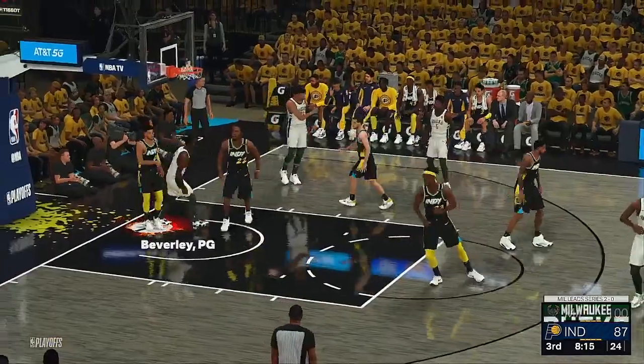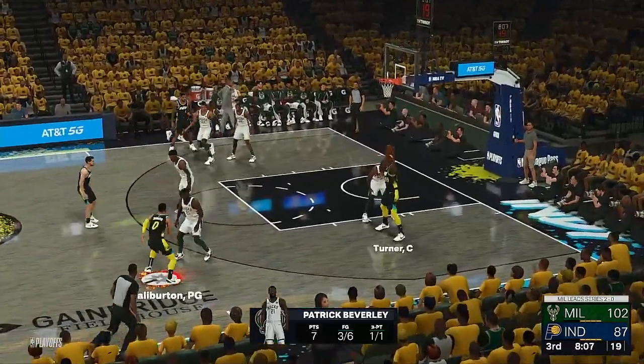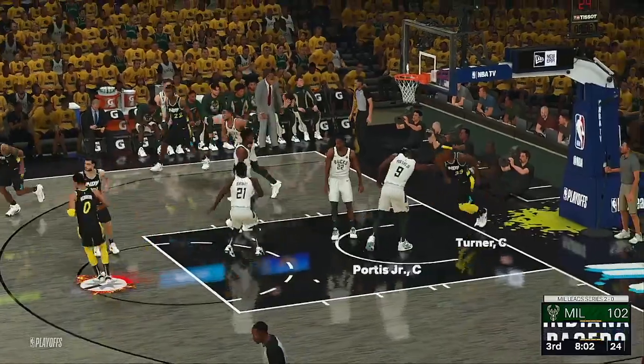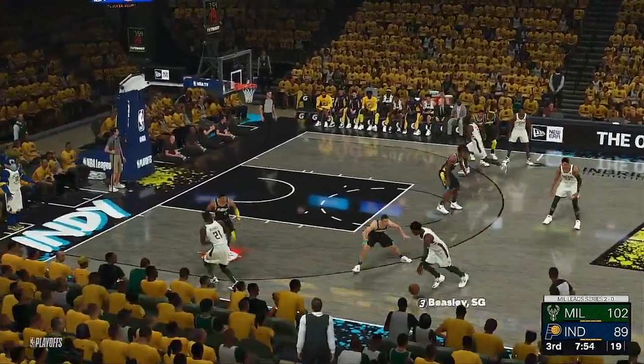Here's Beverly. Takes it into the teeth of the D and converts the layup. He has 7. And I say, hey, if it keeps working, go to it. Stay with it. I mean, until the defense responds and provides more resistance, keep making them pass. They need to run plays for him, get him more touches, whatever it takes to get him producing.